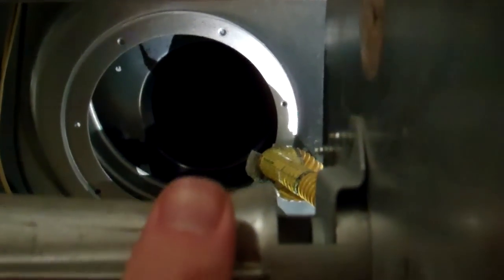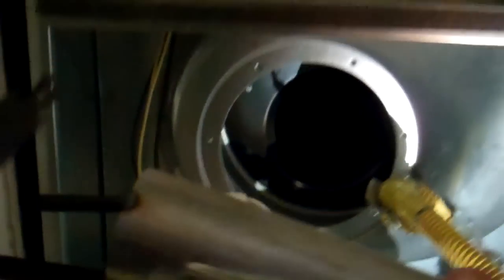So, this right here is your orifice assembly. Gas shoots in through here, goes through that air opening right there, goes through and comes out there. This right here is your hot surface igniter. Initially it glows red, and then once it glows red and sends gas through the orifice here and ignites, the computer tells the hot surface igniter to shut off, and now it's a flame sensor. So it does two things.